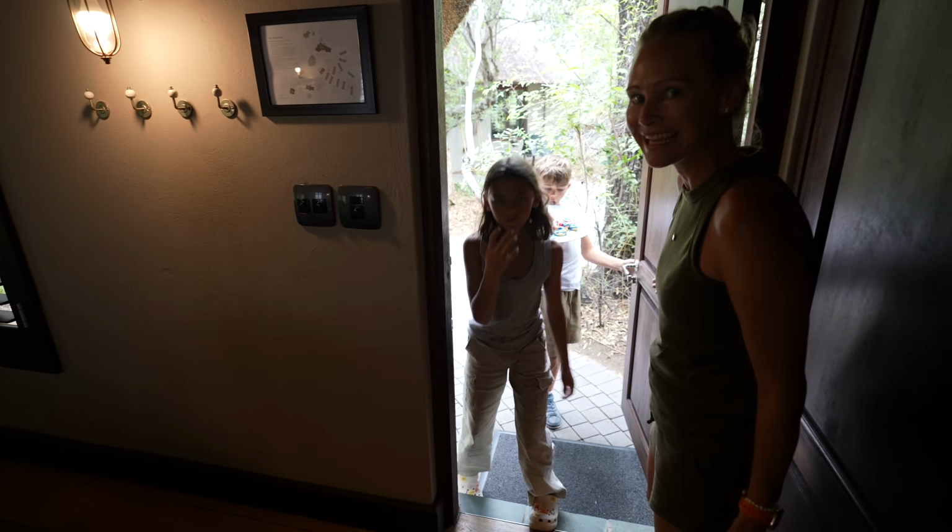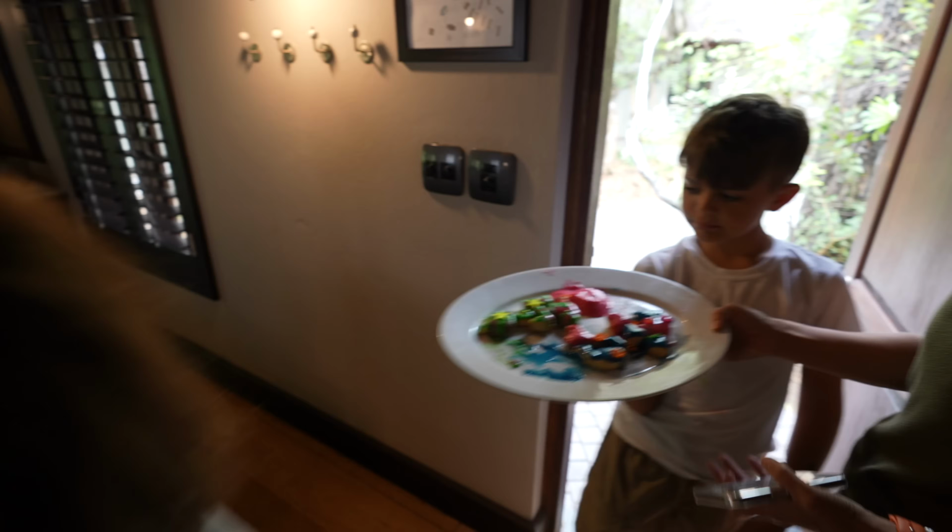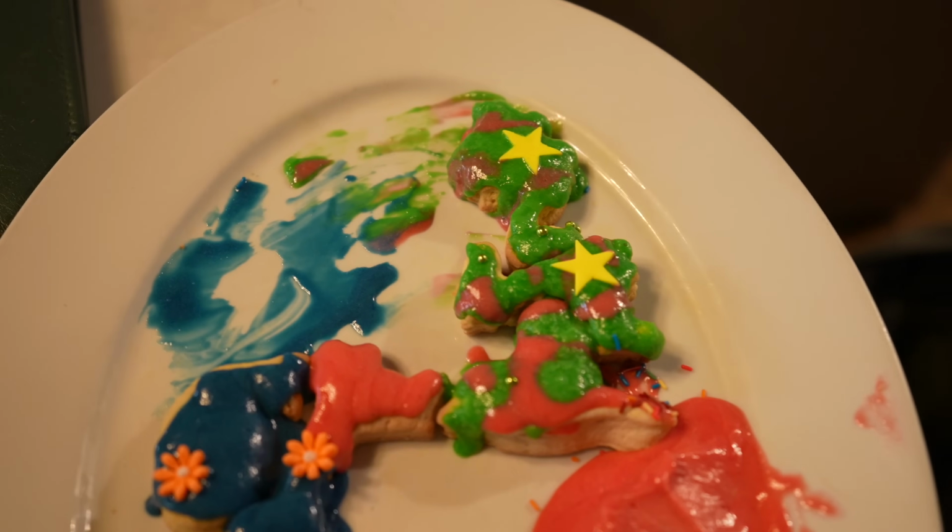But this is not all there is to see here. I think I hear a knock at the door. Who's back with cookies? Oh wow. So this is what you were busy doing in the kitchen? Mine are the Dexter colors.